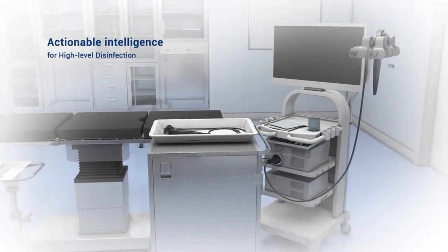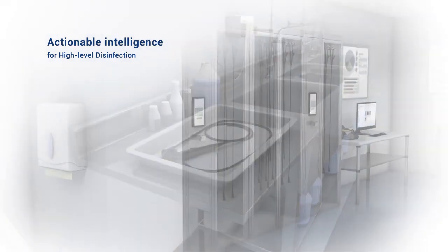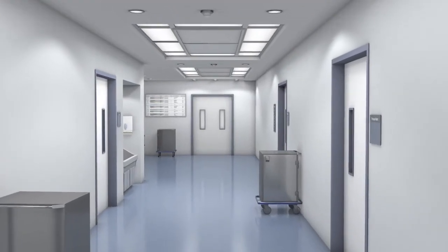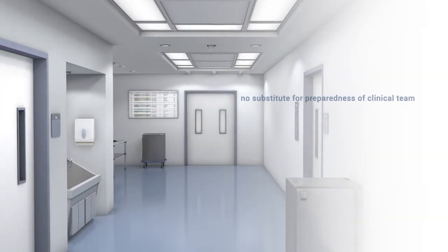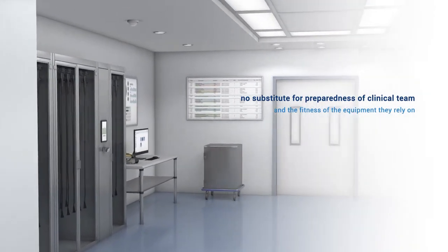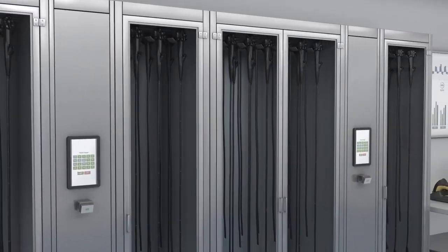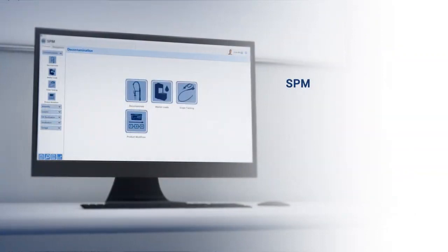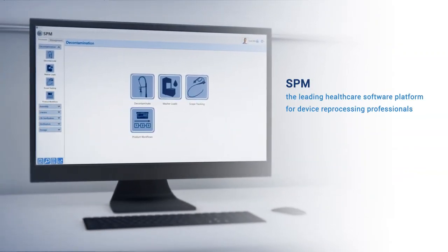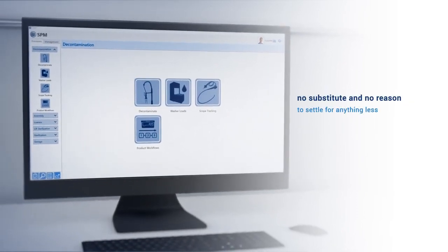Now, with SPM in the GI lab and endoscopy suite, you can bring actionable intelligence to all aspects of reprocessing flexible endoscopes. When the procedure room is available, the staff is ready, and the patient is brought in, there's no substitute for the preparedness of the clinical team and the fitness of the equipment they rely on. In this respect, the criticality that the flexible scope is in an optimal condition for use is where SPM comes into play. With all that's at stake for the patient, the staff, and the hospital, there's no substitute and no reason to settle for anything less.